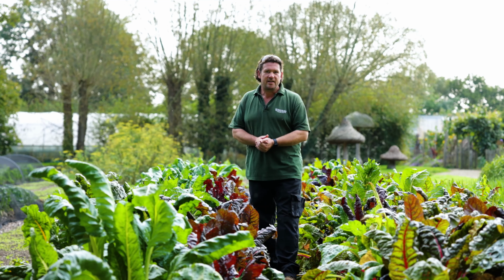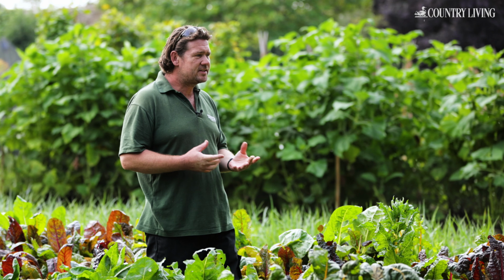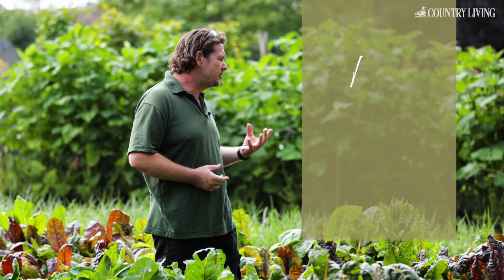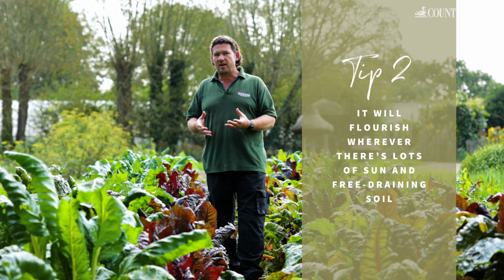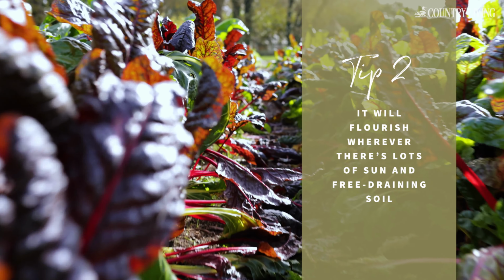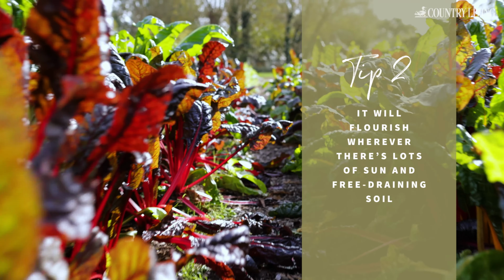If you would like to try growing chard at home, one of the best things to do is find a good location. You want pretty good sunlight, you want some good free draining soil. This is a plant that ideally would be situated in the Mediterranean, so as you can tell from that, it likes quite dry conditions and needs a lot of full sun.